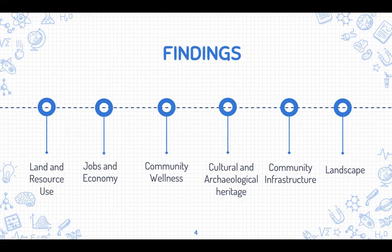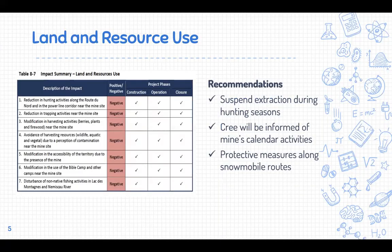So the findings that the SIA came down to were divided into six categories: land and resource use, jobs and economy, community wellness, culture and archaeological heritage, community structure, and landscape. Here I would like to highlight that these are only the findings from the social impact assessment. I am not including anything related to the environmental aspect because the focus of this presentation is only on the social aspect. So we're going to start with the land and resource use.